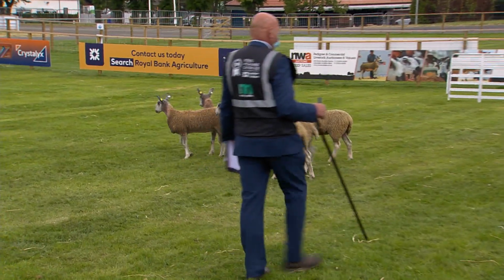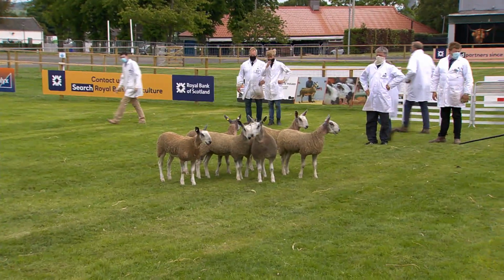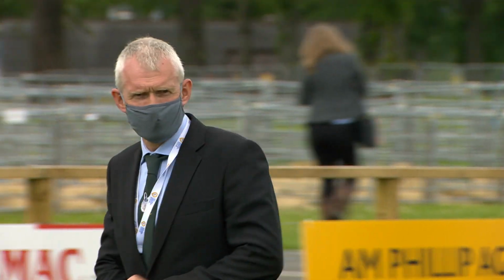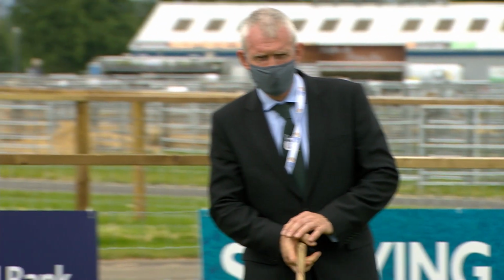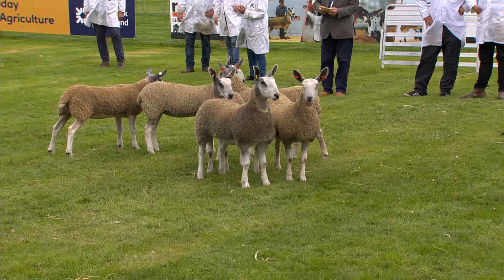Another smart class of females. In fact, an exceptional class of ewe lambs, and I know we look forward to seeing the ewe lamb classes in all the breeds. This might be a tester to our judge again. He's looking the same as he did before for that one winner that he can pick out of the middle.